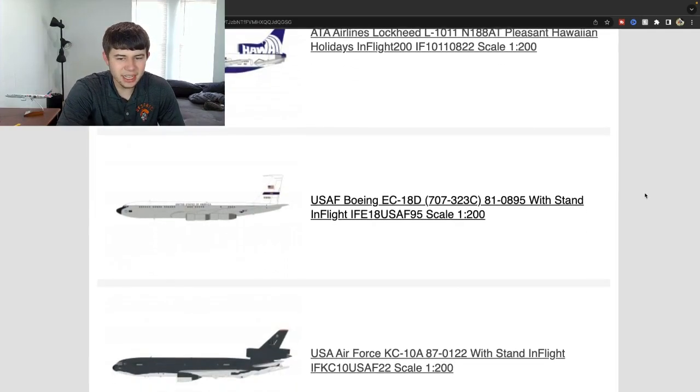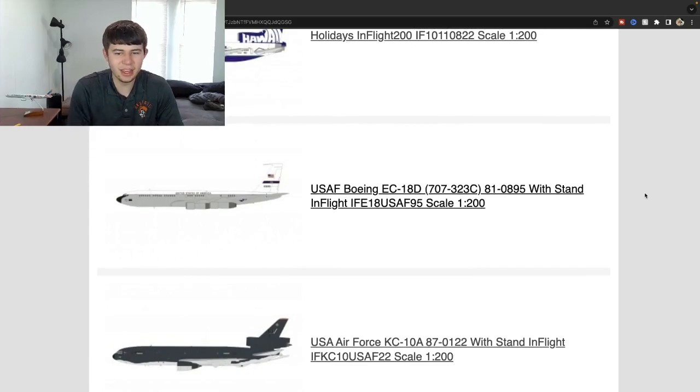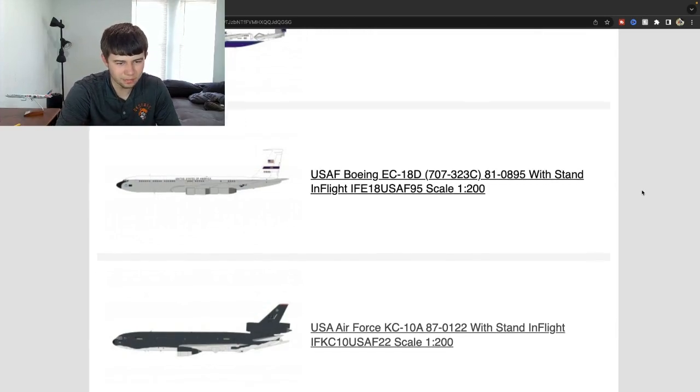Following that, we have a USA Air Force KC-10 Alpha 870122 with stand. Wow. This is what I really want to see, a KC-10, really bad in real life. This is really cool to get to see in model form. Of course, the KC-10 is the military version of the DC-10, and this is such a cool looking airplane. Man, very interested in this. Maybe one day we'll have to see, but that is a fantastic looking plane right there. That is really nice. I really like that effort right there. Very cool.